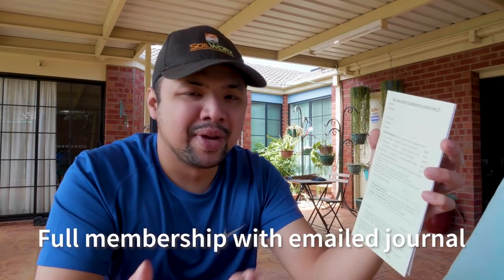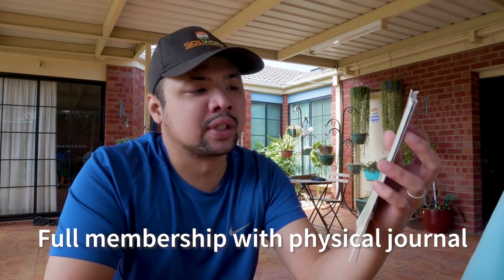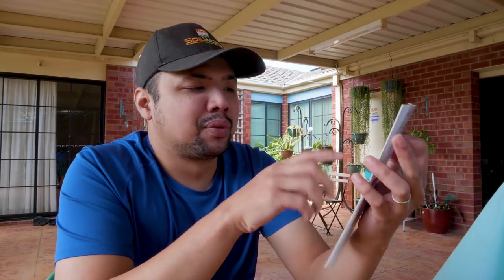The next page shows you how to be a member, and it lists down the subscriptions. There are a few types of subscriptions here. The first one is where you only get an emailed version of the journal. The second type is where you receive a hard copy, a posted version of the journal. And finally, an associate membership. I'm not sure what you get as an associate member. Maybe some of the benefits here are not applied to you. So let's go through them one by one.